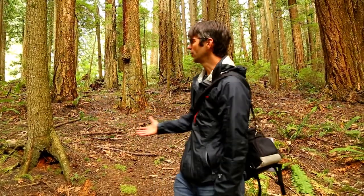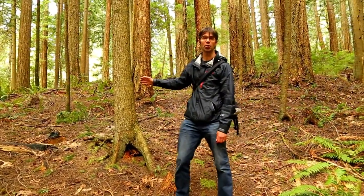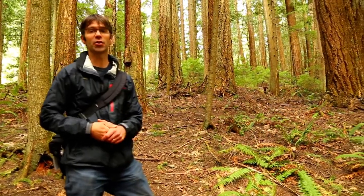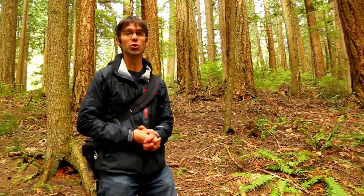Looking around, I noticed that there is way less understory vegetation than in the area where I was a moment ago. And I could also see that many of these trees are about the same age and younger than the older trees that I was measuring. We're in a different stand, and this stand is in a different stage of succession. A forester would call this the stem exclusion stage.